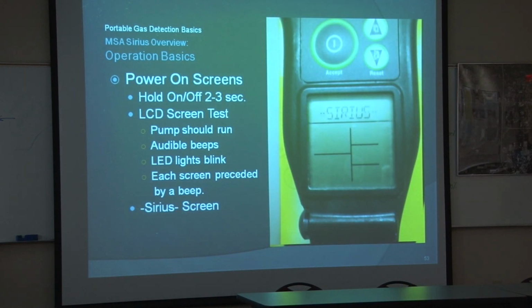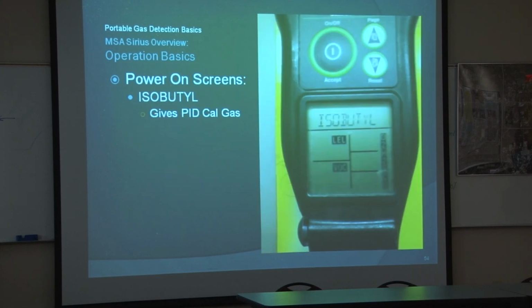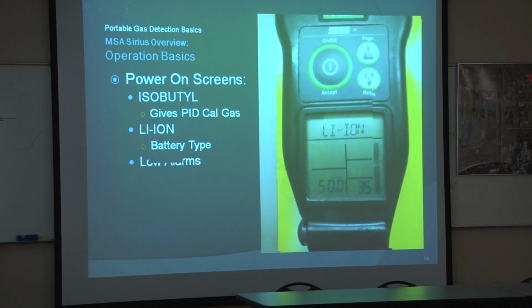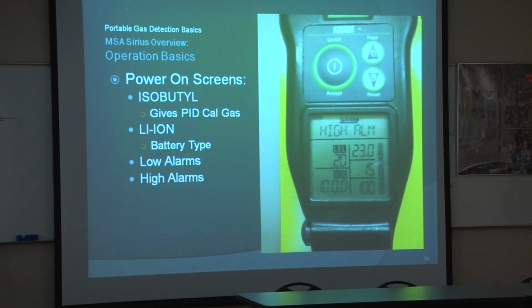It gives you a greeting, then it goes to what your cal gas is, which is isobutyl, short for isobutylene. It tells you which battery is in it. If it had an alkaline battery, it would say alkaline. Then it gives you your low alarm. Every day I look at this, it reminds me what my monitor is going to alarm at first. Then the high alarms.